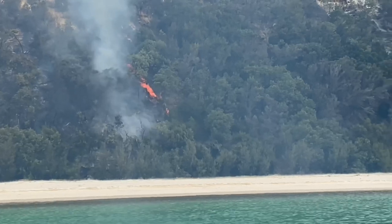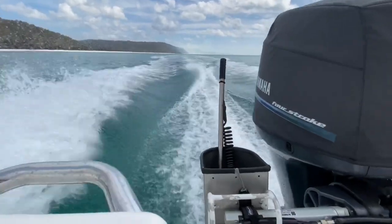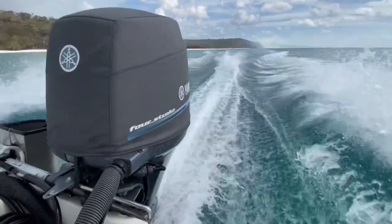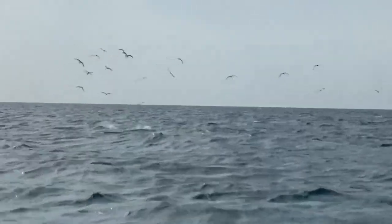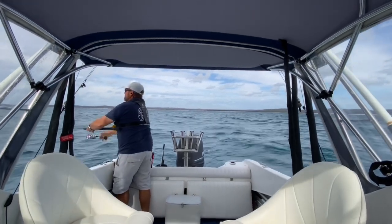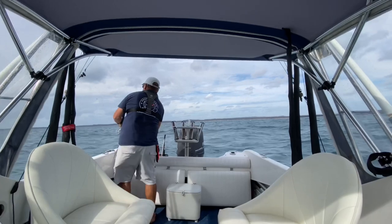These bushfires were amazing to watch, quite a feature of this trip, and turned out to be not so good for the island. Well, it wasn't long before I saw some bust-ups. Looked like there was some spotty mackerel in this, just by the big slashes they were creating on the surface.